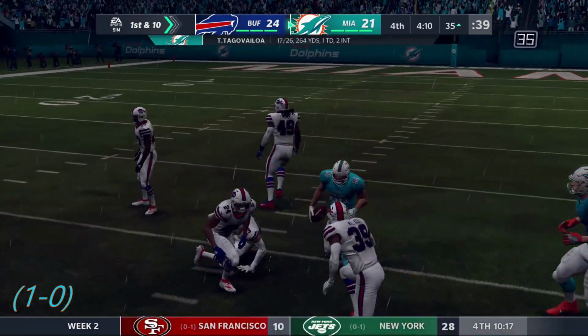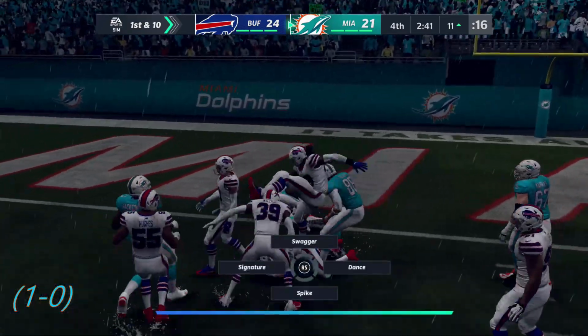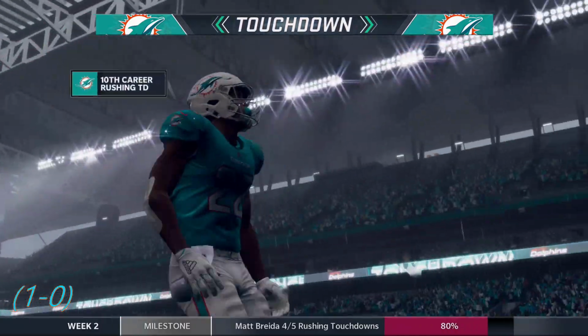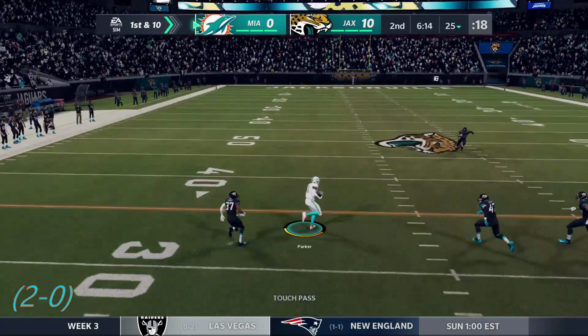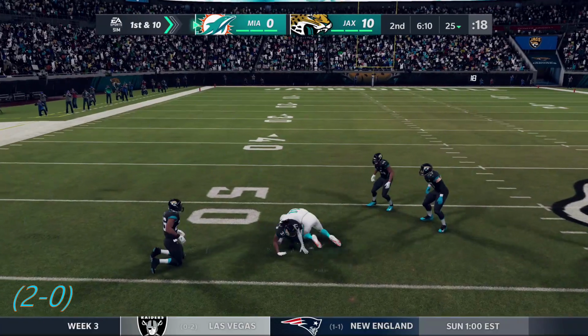And he's going to get this out. Now a give to Breida. And he'll take this into the end zone for a Dolphins touchdown. Taking it in from a... They'll try and start this drive in the air. And over the middle, this is Parker. And they work this out.